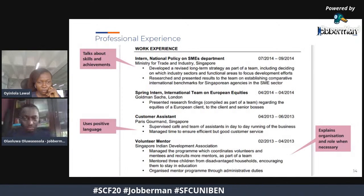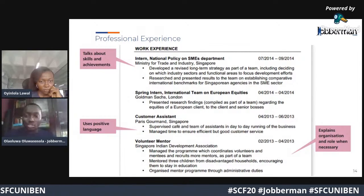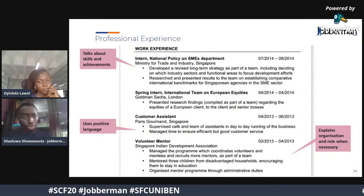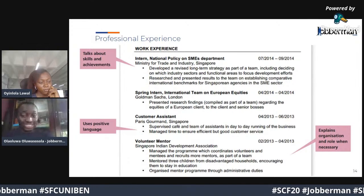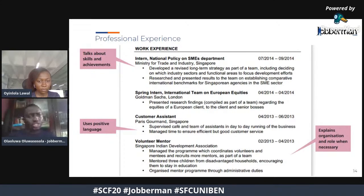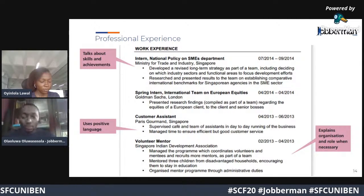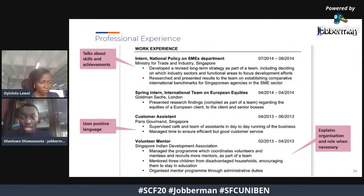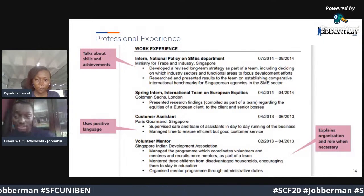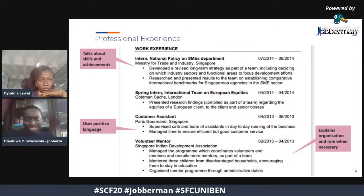We can see an example here. This person is probably a young school leaver, right? Intern at such a place between this time and this time. You don't have to use this structure. You can put January 2013 to March 2015. You get? There are many ways you can do it. But look at this structure: this person puts the place, a detail, and what he or she was able to achieve. Developed this, researched on this, presented this. Do you understand?